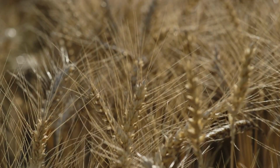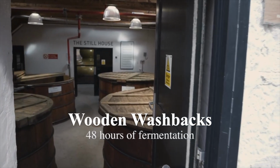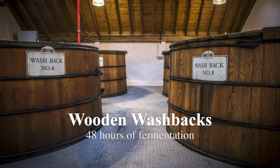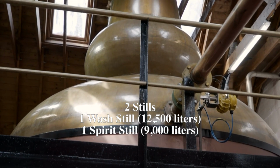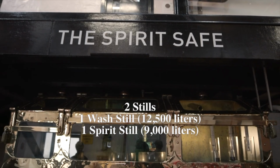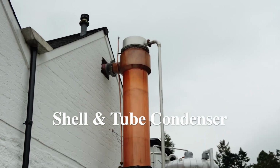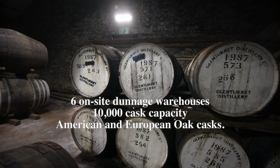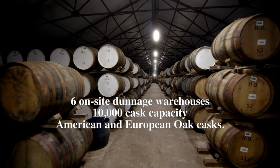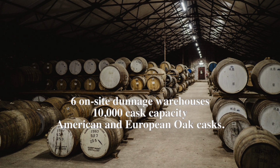The malts used in production are lightly peated. Glenturret Distillery used to hand mash their barley, but since 2022, they use a 1-ton lauter mash tun. They use wooden washbacks with a 48-hour fermentation. They have 2 stills, a wash still with a capacity of 12,500 liters, and 1 spirit still with a capacity of 9,000 liters, and they use a shell and tube condenser. Glenturret has 6 on-site dunnage warehouses with a 10,000 cask capacity. The distillery uses a combination of American and European oak casks.